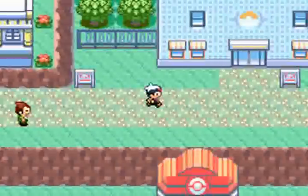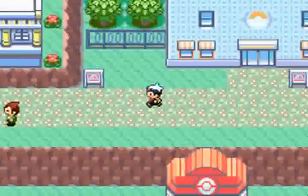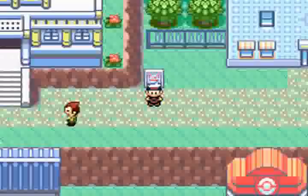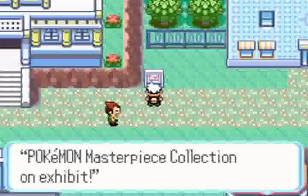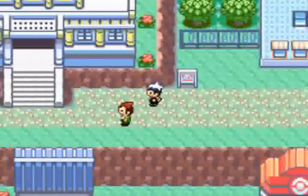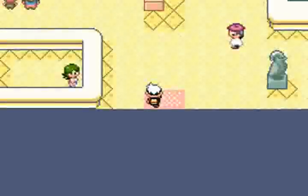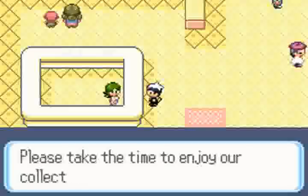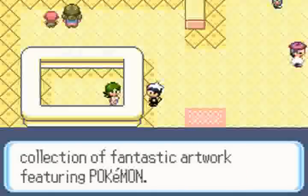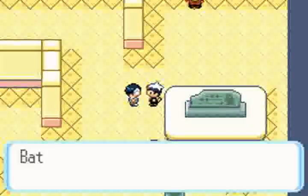And just like with the last video I posted on YouTube, I'm going to show you some stuff that I didn't show on here. Such as this little thing, Lilycove Museum, Pokemon Masterpiece Collection on exhibit. I don't think I showed this, and if I did, then I'm probably wrong. Welcome to Lilycove Museum. Please take the time to enjoy the fantastic artwork featuring Pokemon. Yeah, sure, whatever, buddy. What you got?